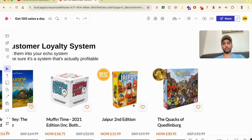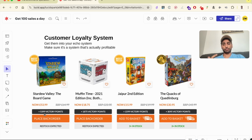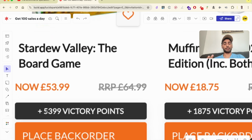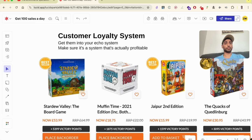Last but not least, when it comes to the long play, is try a customer loyalty scheme. For example, this site here sells board games and they've got victory points. If you buy some, you'll get a certain amount of victory points, and you can purchase things with those victory points. Of course, you want to make sure it's a system that is actually profitable. Essentially what you're doing is getting them into your ecosystem.